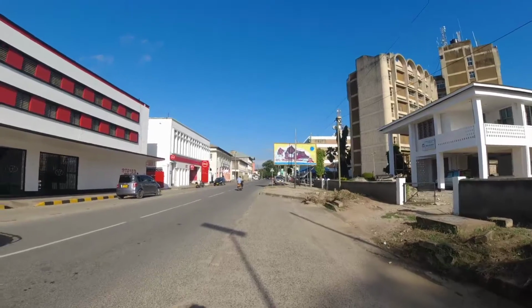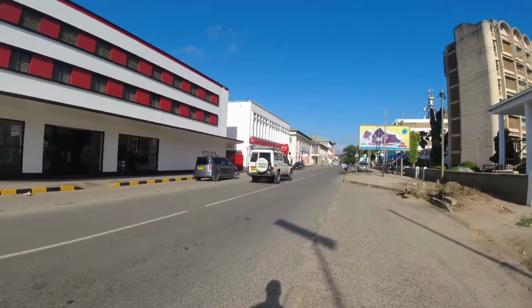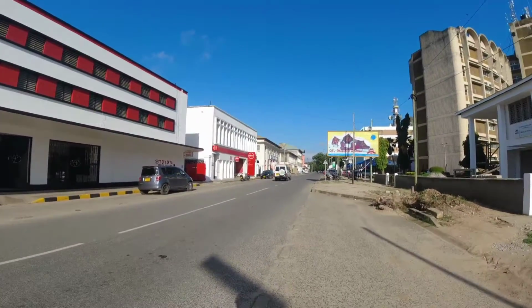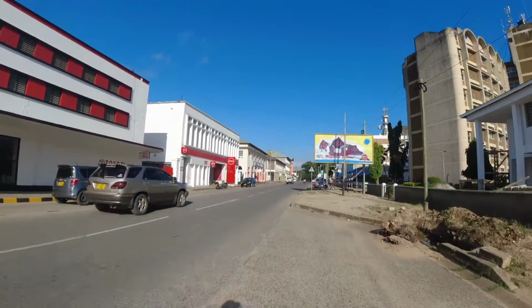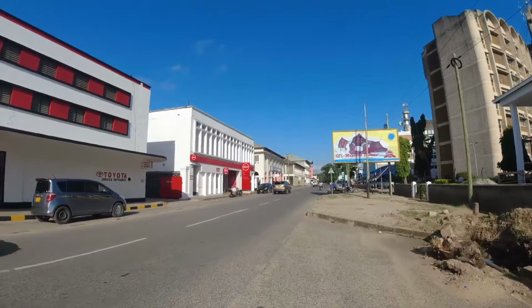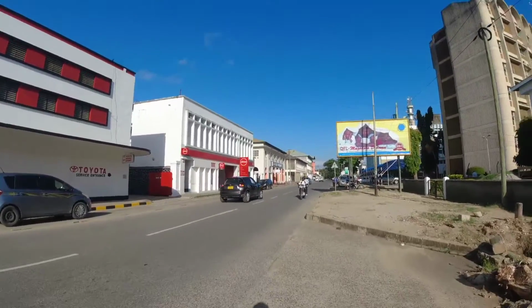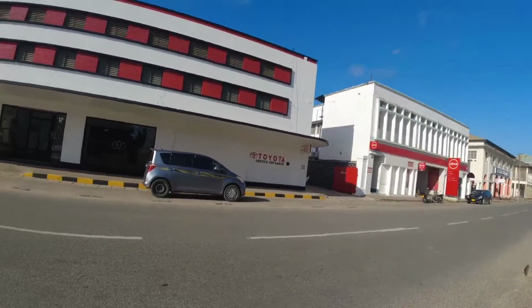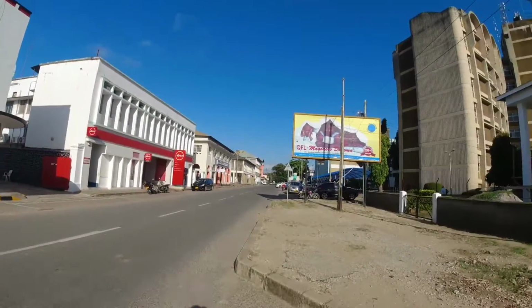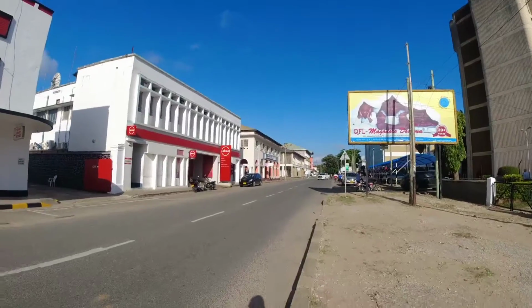Wow, so guys, it's a really, really beautiful city, man. It's a beautiful city here in Tanga, Tanzania, the port city. Tanga is located at the Indian Ocean. In Tanzania, wow, it's a port city, guys. So, this is the city center of Tanga here in Tanzania.